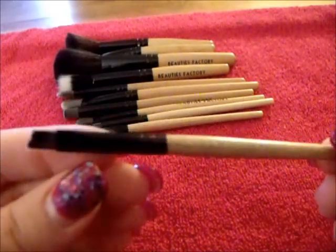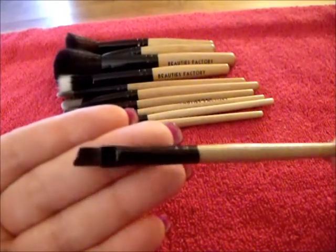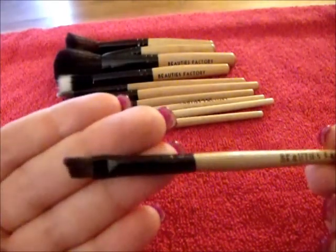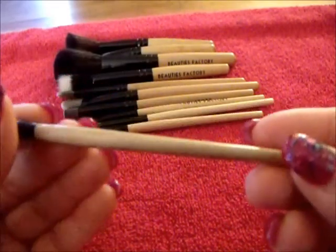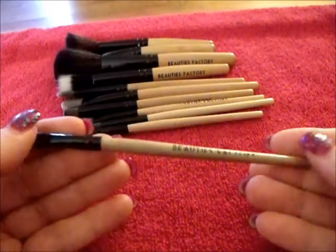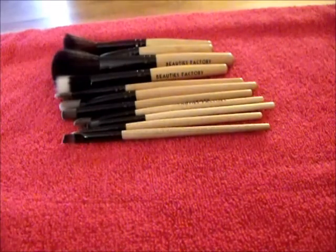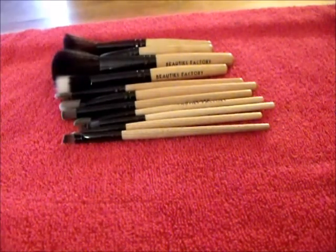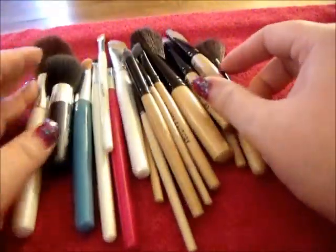This one right here, I use for using my black eyeshadow to make eyeliner. So I use this like an eyeliner brush, but with my eyeshadow. And that is all of my makeup brushes.